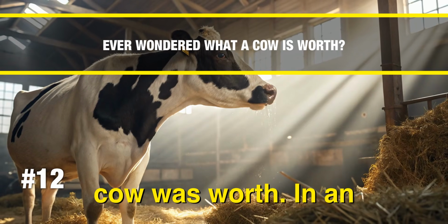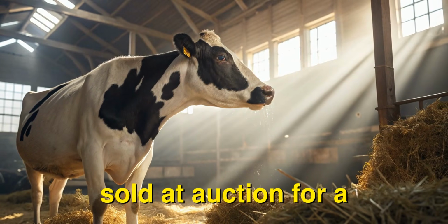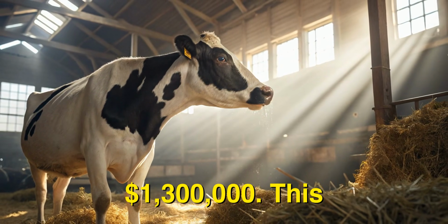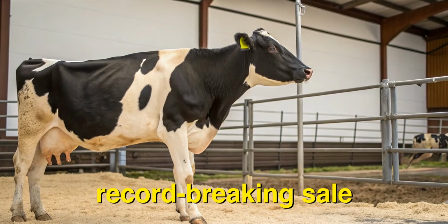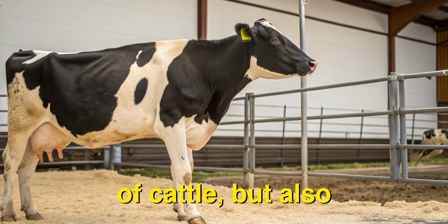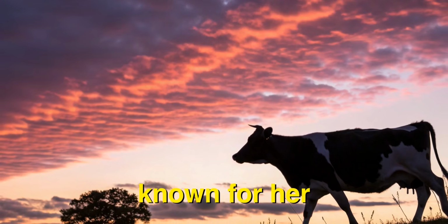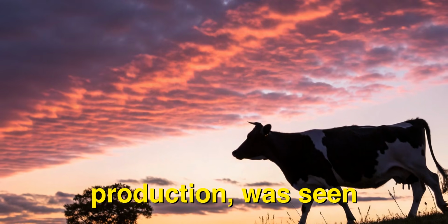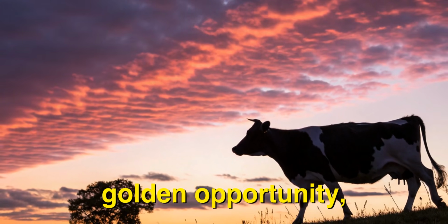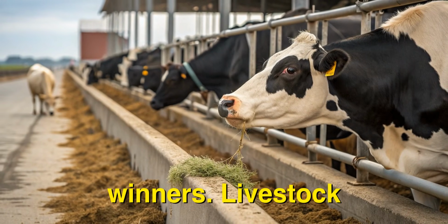Ever wondered what a cow is worth? In an astonishing event, a Holstein cow was sold at auction for a staggering $1,300,000. This record-breaking sale highlights not just the impressive value of cattle, but also the importance of genetics in livestock. The cow, known for her exceptional milk production, was seen by the buyer as a golden opportunity, an investment that could lead to a herd of future prize winners.